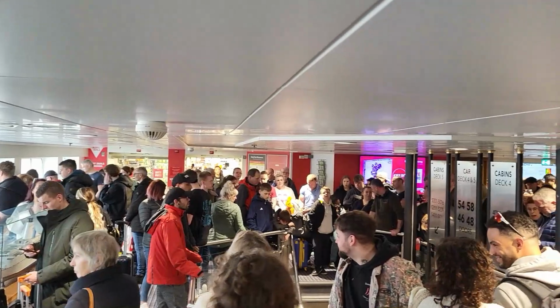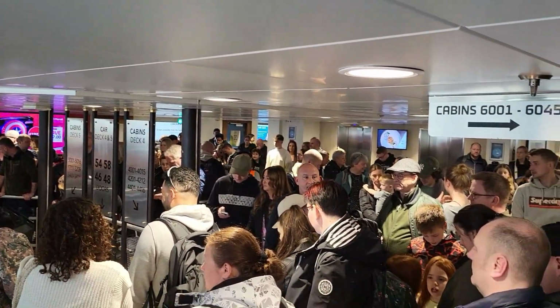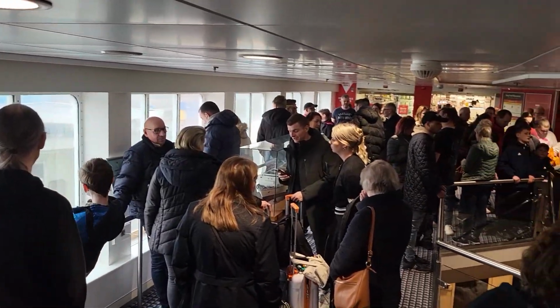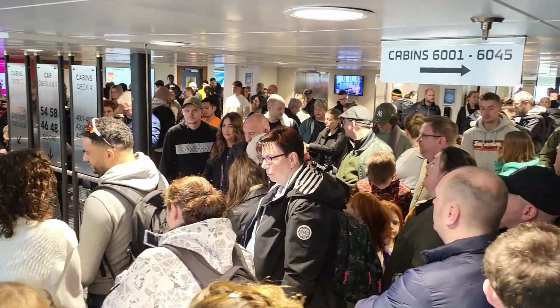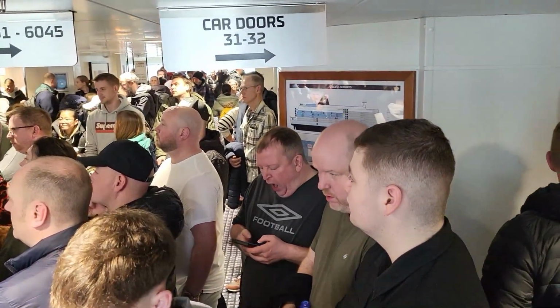The experience is basically the same on the return trip. Immigration, queue. Upon docking at Amsterdam, this is the queue, this is the throng of passengers wanting to exit. It's a long way. The ship is big. It can carry 600 cars and it has more than 460 cabins. It's really big, considering this number of passengers.